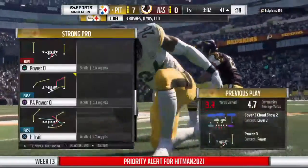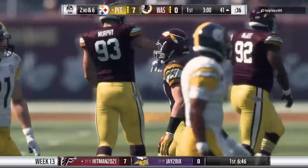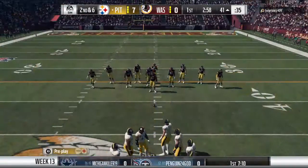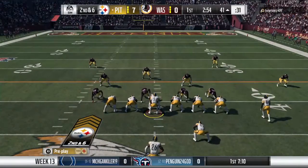Excellent focus. And able to push his way forward here for a good little gain. Gonna give him 4 yards there. It'll be 2nd and 6. And after the play on the ground, that brings up 2nd down here. Here we go.